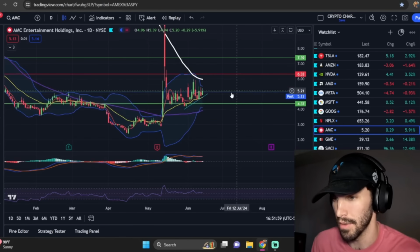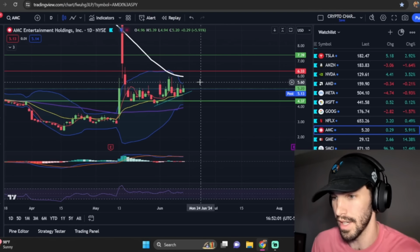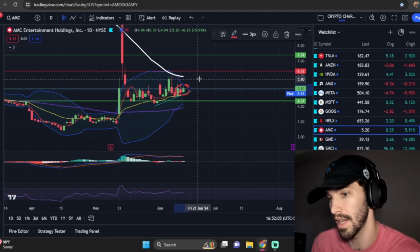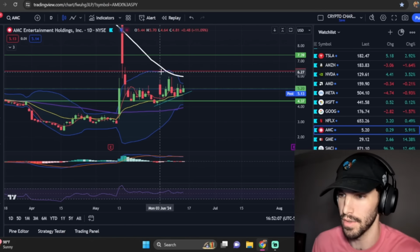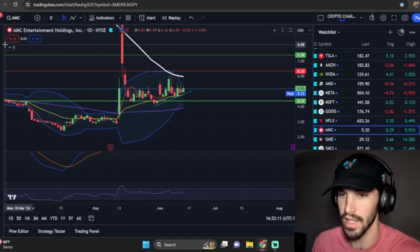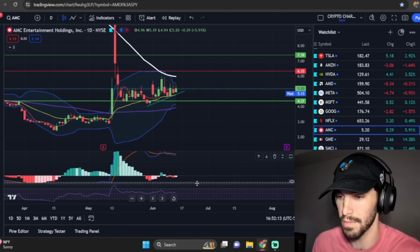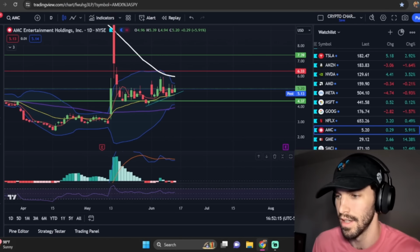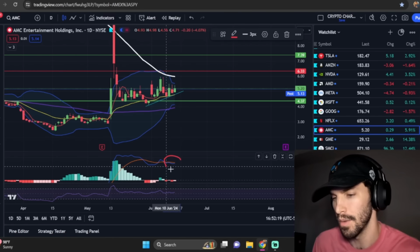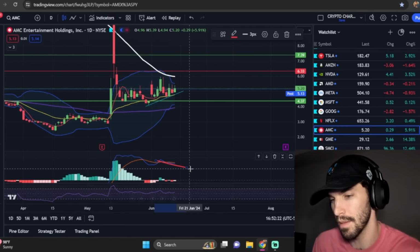AMC and GME, we're going to get into these and we're going to do the full analysis. First of all, AMC closing above a lot of the moving averages here. It just needs to get above that 200. We're getting really tight on these Bollinger Bands. You know a big move is coming. And the thing is, right now, AMC on the daily scale is positive. That is a good sign for the stock, since I believe most people that watch these videos want the stock to go up. Well, this is a good sign, but it isn't a pullback as of right now.